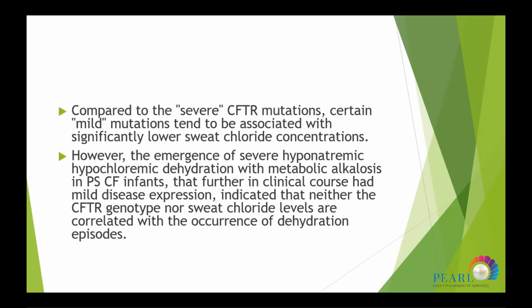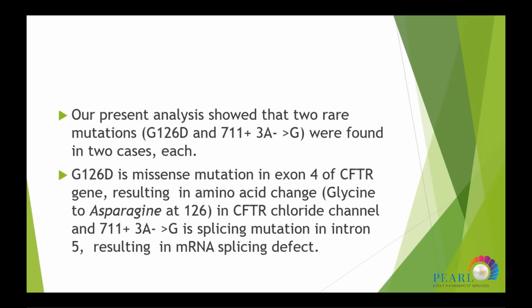I said something about the genotype. These are two rare mutations, G126D and 711+3A>G, found in 2 cases, and they are mild mutations. The girl we discovered at 41 years has the same mutations, so she didn't have big problems, but she has cystic fibrosis. She couldn't have children, so she was divorced, and you know, it is a problem.